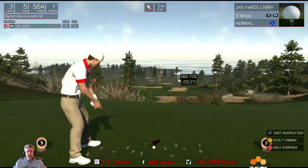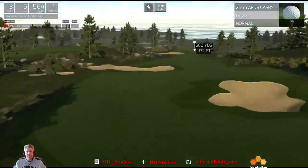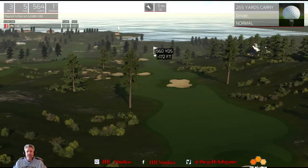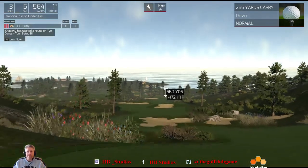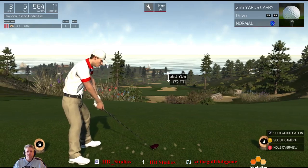Alright. Well, now we can let the big dog out. 561. 172 down. Let's get a good look. Pretty cool, all the way down. Nice views in the background there. Question is, can we clear that? That bunker, I don't know.